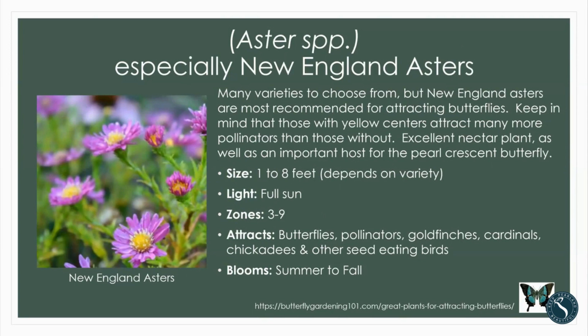Aster, New England asters. There are many varieties to choose from, but New England asters are most recommended for attracting butterflies. They have the little yellow center here that really seems to attract them. Excellent nectar plant, as well as an important host for the pearl crescent butterfly. The size says 1 to 8 feet, depending on variety. The light is full sun, zones 3 to 9. And it attracts quite a few things.